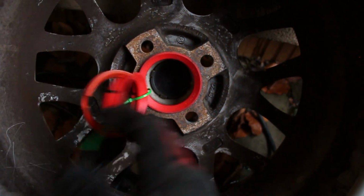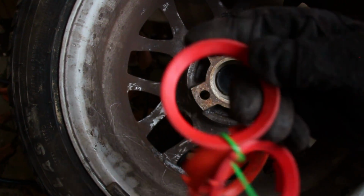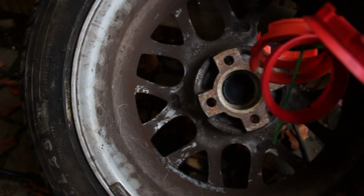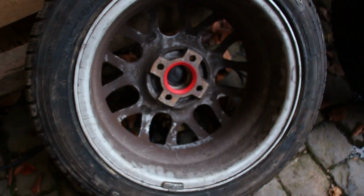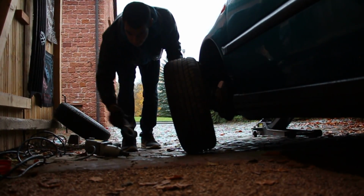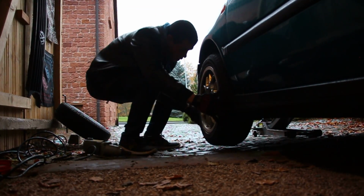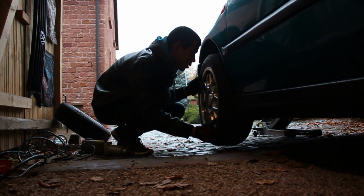I think these are 60, what are these? These are, where is this? These are 63.4 to 57.1. So these are the ones, perfect. Look at that. Now we should have no issues. Let's try this one again. There we go, that's better. That's a lot better.